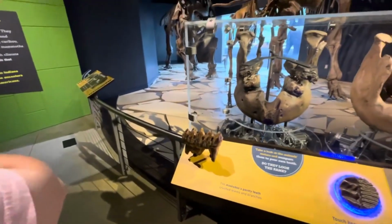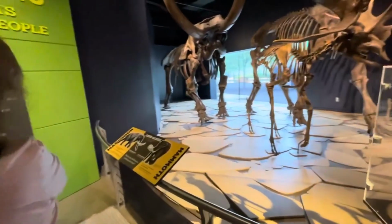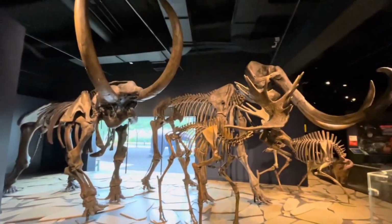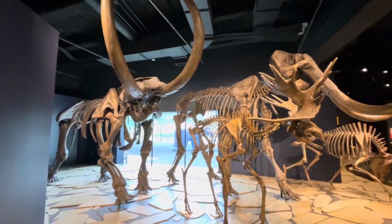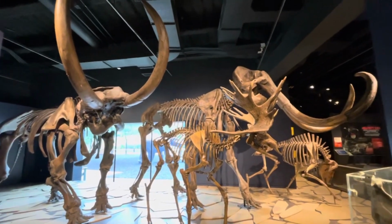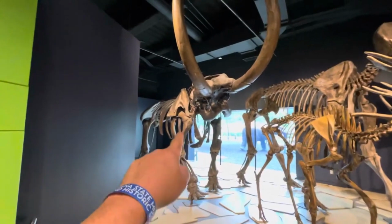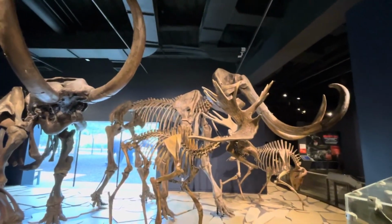They eat fresh leaves and branches. What do they have next? It says lookalikes. Oh, so they're talking about the difference between the two. So the mastodons roamed low forests and swamps. Its cone-shaped teeth cut round corners. And then the woolly mammoth grazed in open grasslands. So by looking at the teeth then, we know this is a mastodon, and we know that the one back here is a mammoth.